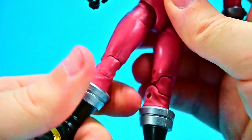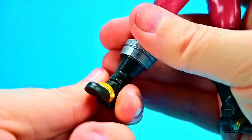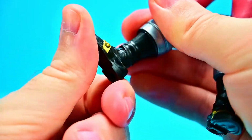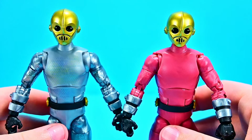Thigh twist all the way around. Double knee joint bends up that far in the back. Shin twist at the top of the boot, and the foot can flex back and forth. It's real stiff, but flex back and forth and twist side to side. So again, the same movements as all of the other figures.